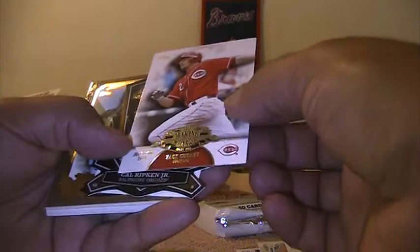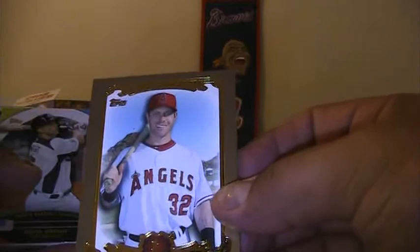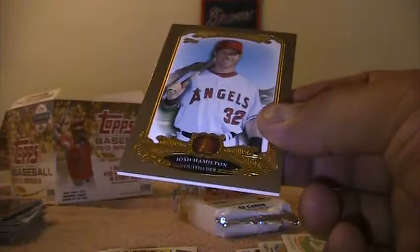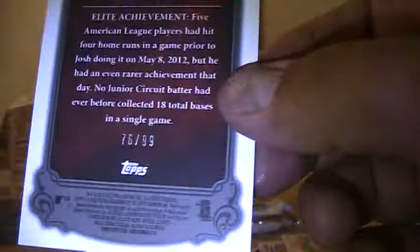Die cut of Cal Ripken Jr. for the Baltimore Orioles. And mini of Paul O'Neill. And a gold for the Los Angeles Angels, Josh Hamilton. And this one's got to be serial because it's gold. See, this is the normal one, and this is the gold. Nice looking one. Let's see. Yep, 76 out of 99. There you go. This is an Elite achievement. Yeah, Josh Hamilton again. Thick card for the Los Angeles Angels.